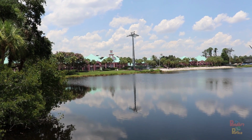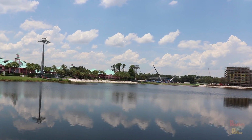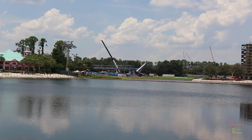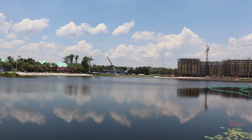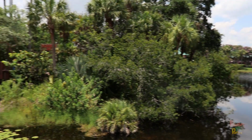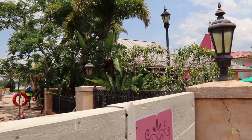All right, so this is across the lake. That is Aruba over there in the distance. And you see the station being constructed next to the Riviera. A little better shot of it. All in all, it's definitely coming along. I'll give you an idea, we'll circle around here. This is the main pool area at the Caribbean Beach. And this is Centertown that's under construction.